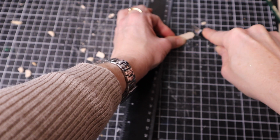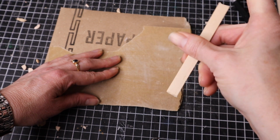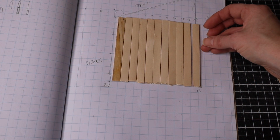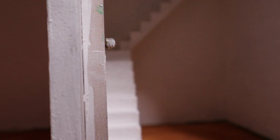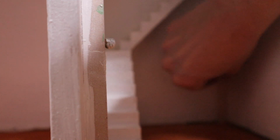Next I cut the sticks and sand them. Next I glue them vertically underneath the staircase. The glue I'm using is wood PVA.